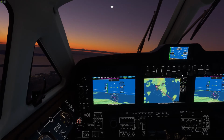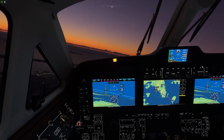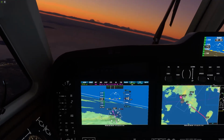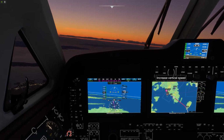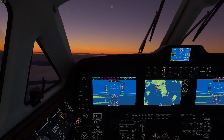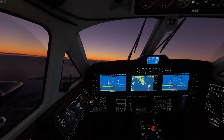Righto. Set that to current heading. Heading on. We'll select current altitude. Altitude on. Climb and maintain 15,000 feet. Keep speed below 210 knots. Beechcraft, flight level 15k. Oops. And that should be pretty much it for the takeoff.